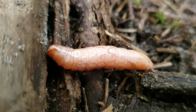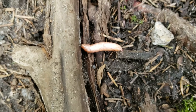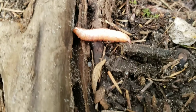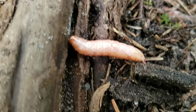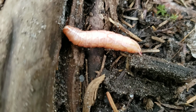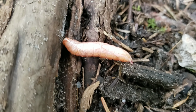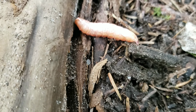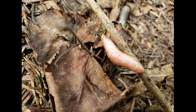Okay, so the reason why I'm excited about this one, and the coloring's not coming up properly on the camera, it's getting blinded out by the light, but this thing is rose pink. I don't know how it would camouflage into anything when it's rose pink. Maybe it's a poisonous thing, I don't know. But it's really cool. I'm gonna move it off trail too, because I don't want it to get squished when it's so cool looking.